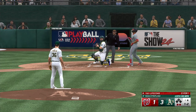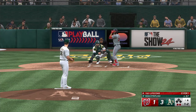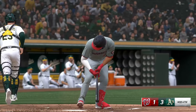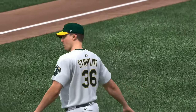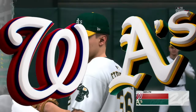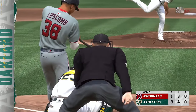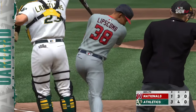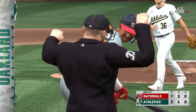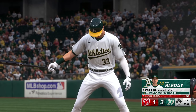And that's in the dirt. And the count is 1-2. Hits and misses. It's a strikeout. Nationals go quietly. Score holds. It's 3-1. Ready to go. Bottom four.